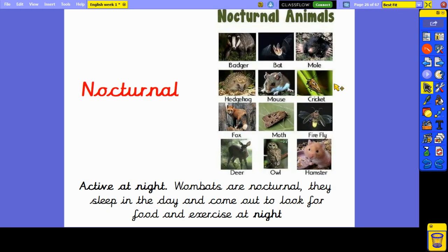My turn. Nocturnal. Your turn. Nocturnal. Nocturnal means that you're active at night time. Some animals are nocturnal, so they sleep in the day and they wake up at night. Wombats are nocturnal. They sleep in the day and they come out to look for food and exercise at night time. That's the opposite to us.